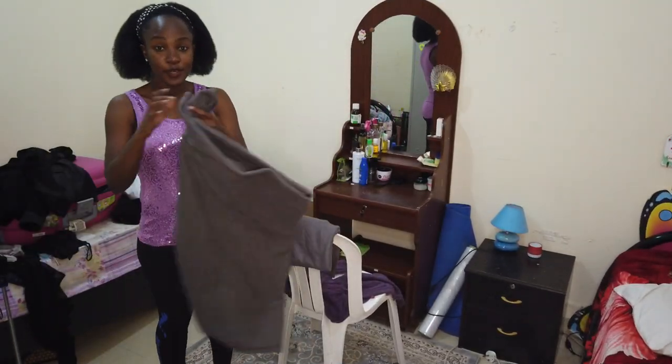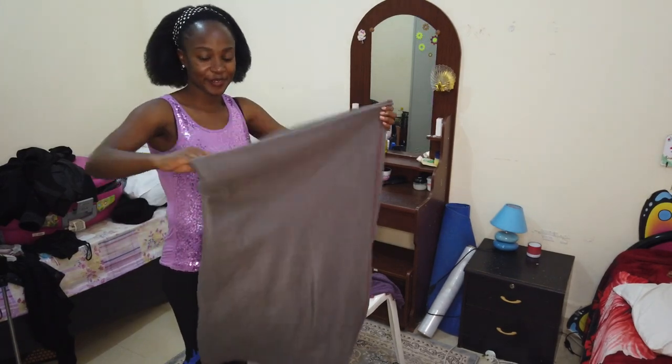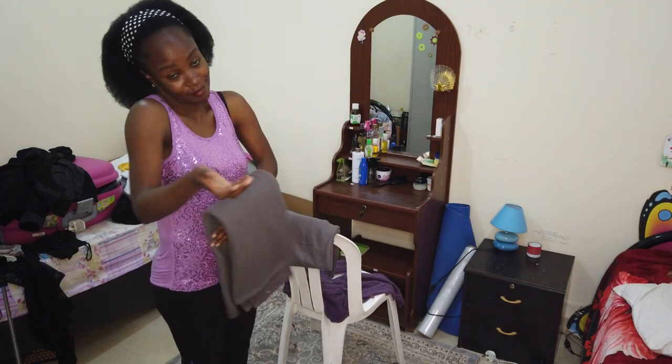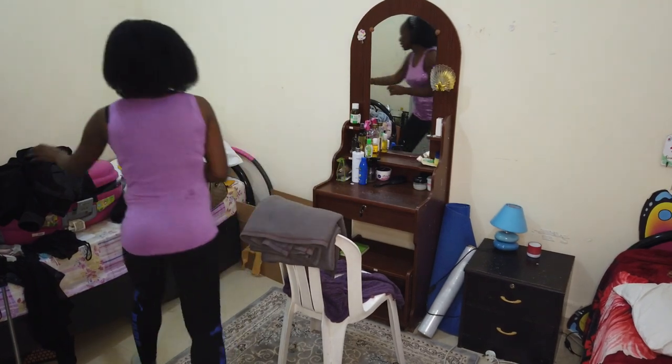You can't imagine how many of these I have. It's like every time I came out of the plane, I took one with me, which is, yeah, whatever. So this also, I have to keep them away.